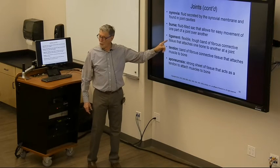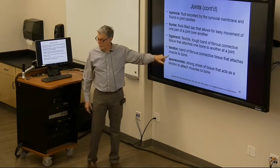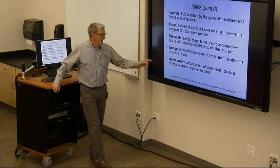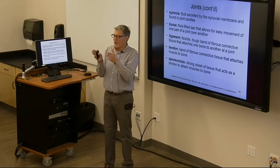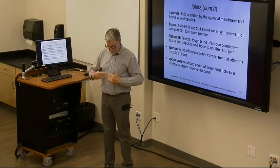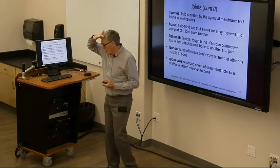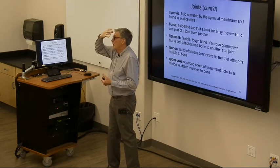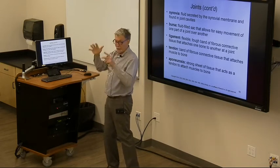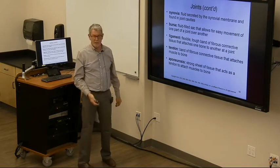Ligaments hold bones to bones. Tendons hold muscles to bones, attach muscles to bones. And an aponeurosis is like a tendon that's this wide. It's a piece of connective tissue. You have some that go down the middle of your body here. You have one that goes over the top of your head that connects the front of your head muscles to the back of your head muscles. An aponeurosis. Just a big, wide, tendinous sheath kind of thing.